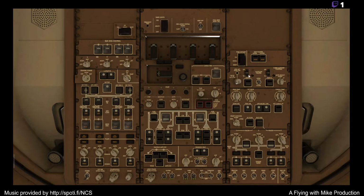I do not think these work. I've been in flight, and I don't see them opening and closing, so I'm not sure they're modeled. Air conditioning. Okay, we've got the passenger.